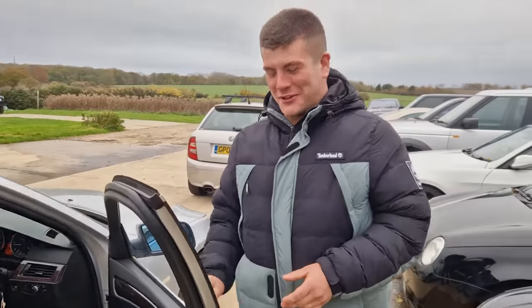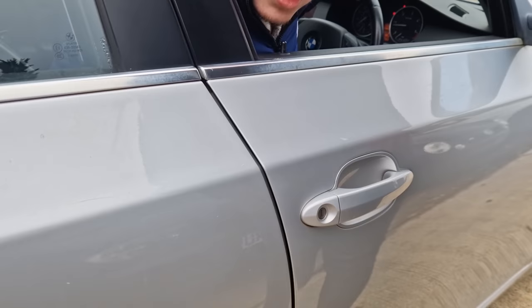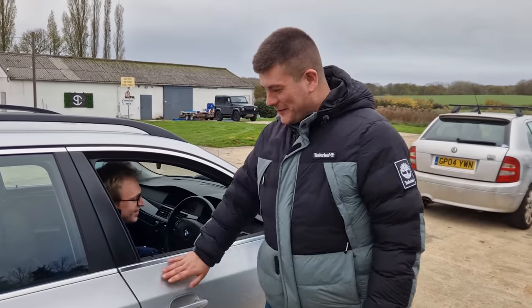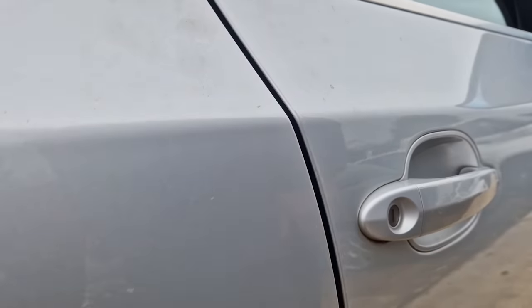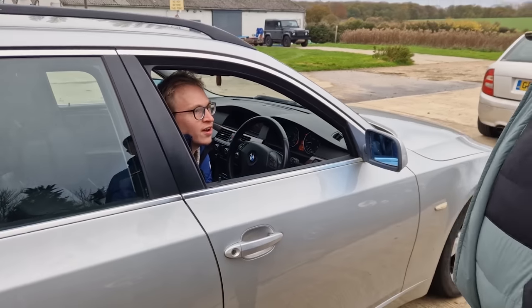So I found a feature on this that I didn't realise it had until I got it back here. Show us. It's got soft close. But we didn't have soft close on the broken one, did we? No, it's an optional extra. It might have been on there, but it's broken. Oh! Woo. That is so cool. Who knew that existed on a car like this?